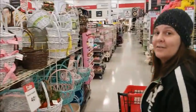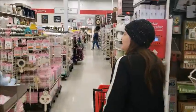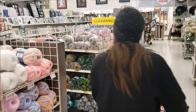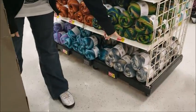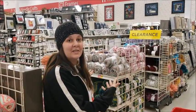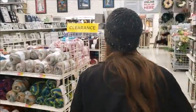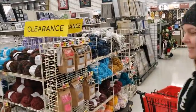I can see a big yellow clearance sign, guys. Oh, man. The excitement is on. Look at this. I saw this online and I knew it was going to be on clearance. It's the Fastest Stone yarn, $3.97. You put a person like me in a clearance section like this, this yarn doesn't stand a chance. All right, so we're going to load up. Let's see what else they got first.